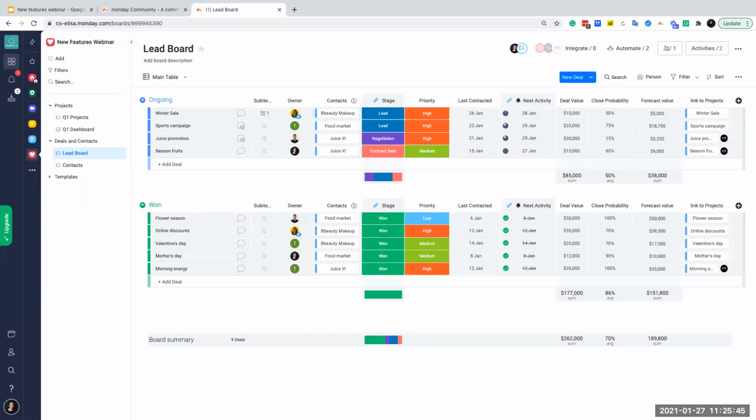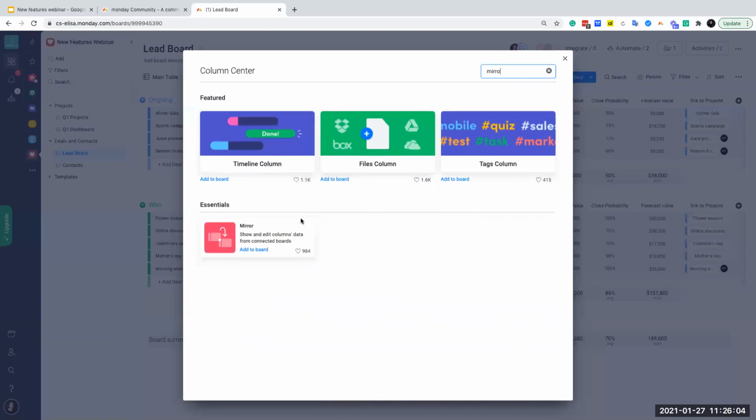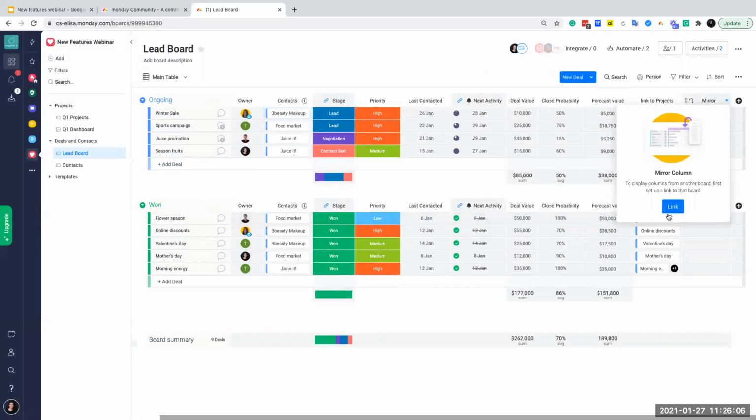And before I continue to explain this board, I want to do a quick recap on how to connect boards and use mirror columns to bring information from the connected boards, in case you're not so familiar with those or you just want a refresher. So let's click here, Mirror columns. Let's start by showing you how to create a mirror column. The first thing you're going to be asked is which board you want to connect to.